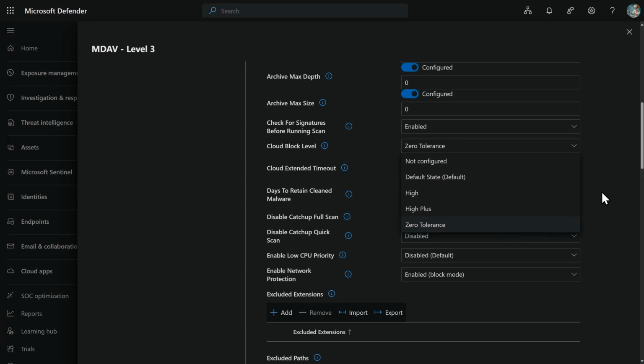Zero tolerance is a cool name, but basically it says, unless this file is known to be good by Microsoft's own definitions, we're not allowed to proceed. So it's quite similar to the ASR rule that does a similar thing. And so you can have different policies with these different cloud block levels and then target them depending on the level of security and productivity a user needs on their device.